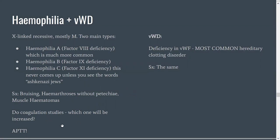And finally, the thing you want to do is coagulation studies. What you'll see increased is your APTT, because 8 and 9 are both in your intrinsic pathway. Von Willebrand's disease is the most common clotting disorder, more so than hemophilia. Symptoms are the same. That's pretty much everything I'm going to go over, because that's probably all you'll need to know for clinically related questions.